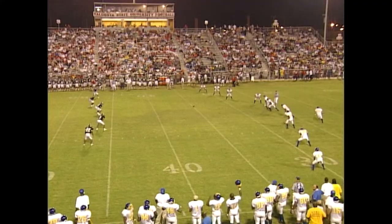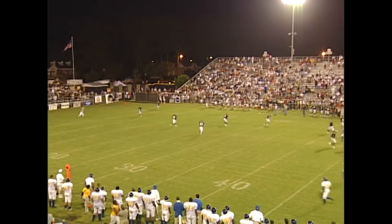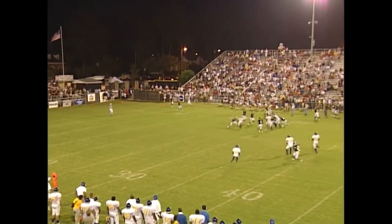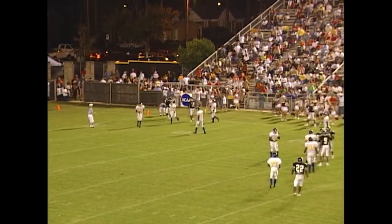Deep for the Blazers. Here's the kick. It's in the air. It's going to go towards the little guy. He's going to get out of bounds. He made a mistake right there. Have to take it over on the 1-yard line. There's a mistake we didn't want to happen right away.